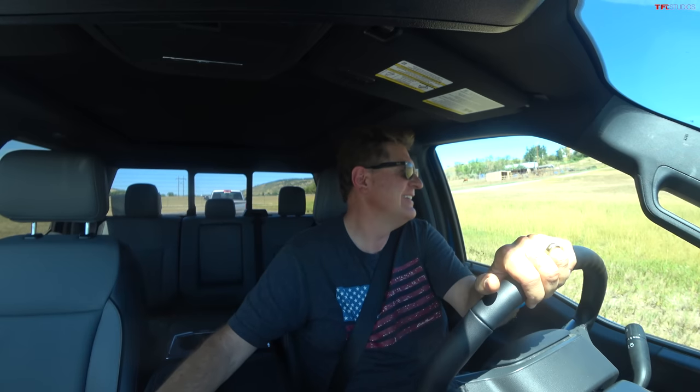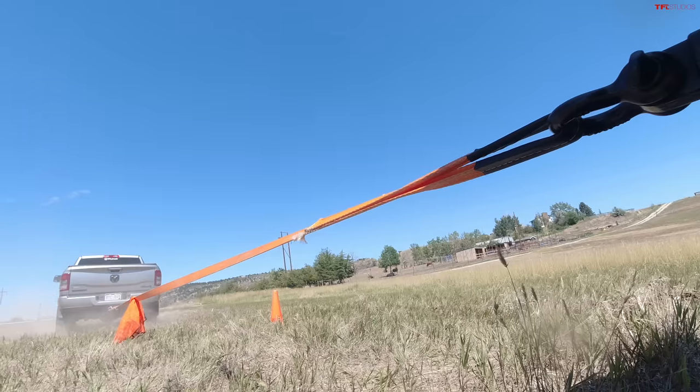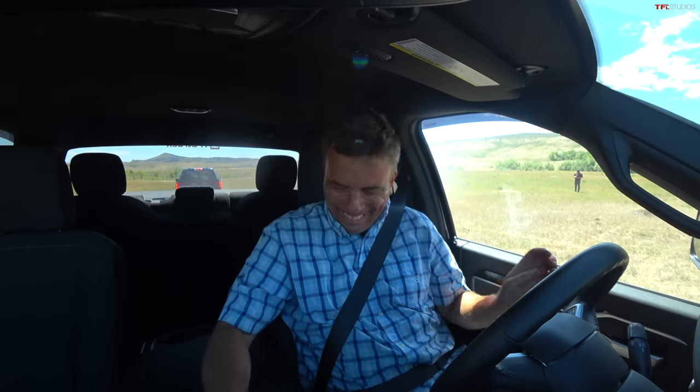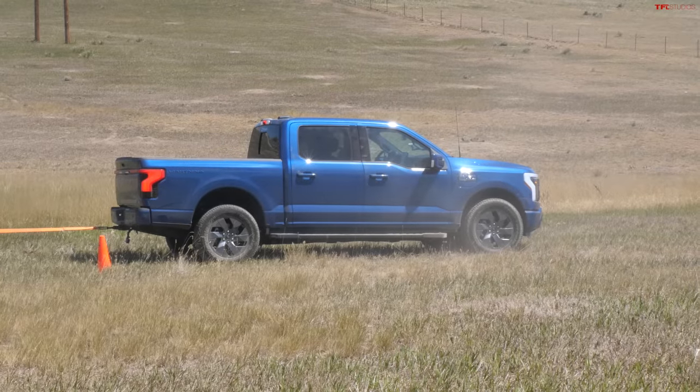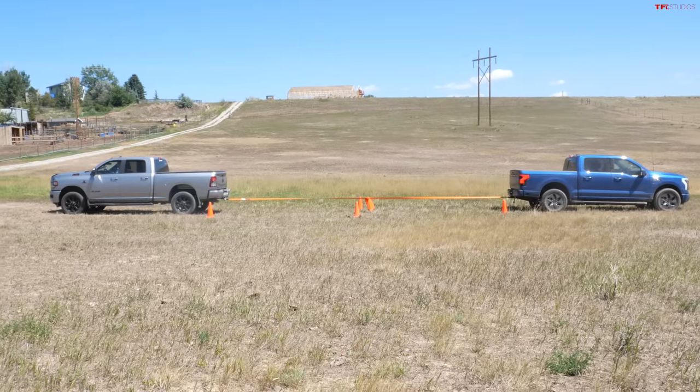Oh, it's close. Oh, they're just digging in. Traction control is off. It's dug in. All right, well, let's not burn out these trucks. Let's let off. 3, 2, 1, let off. All right, let's go see if anybody won. I have no idea, but dude, the Ram was stubborn. Very stubborn.